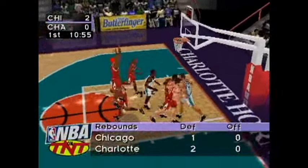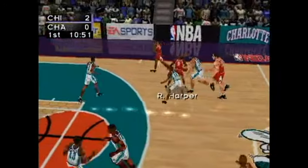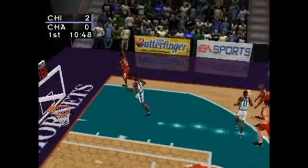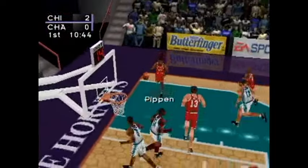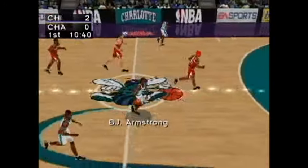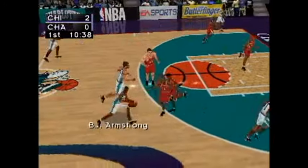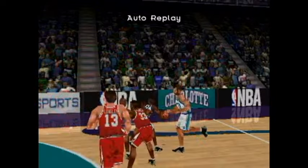Armstrong puts up the jumper. Grabbed by number 23. Gets it to Harper. From the right side to Pippen. Longley handles the pass. Pass to Pippen. Takes the jumper. No good. Mason with the rebound. Armstrong squares up with the jumper. All net.